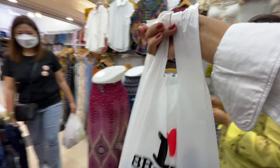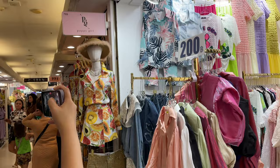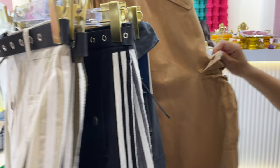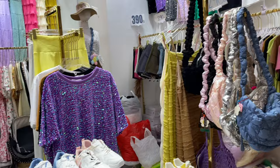Yay! Nakabili ako guys sa Platinum. So, itong Platinum Mall, magsasara siya ng 8 p.m. So, it's already 6:30. So, may time pa tayo. Cute. Puppy girl. Yan, mga cargo. Skirts. Ayan, girl, no cargo. Ang ganda. Gray. Cute. And also shoes.